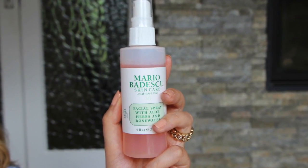So that's beautiful. If that is way out of your zone in terms of budget, then I'm still really liking this one. This is the Mario Badescu facial spray with aloe, herbs and rosewater. And that's very fresh feeling on the skin. Again, smells beautiful, just not quite in the same league as the Queen of Hungary mist.